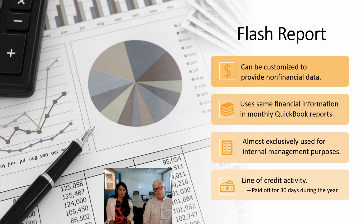But also productivity. We've got some suggestions coming up here. This is not stuff that's shared as part of your loan application. This is just internal information that you can use to monitor the job costs and the performance in the field. The line of credit is a good indication of cash flow. So you can customize it in a variety of ways that suit your business.